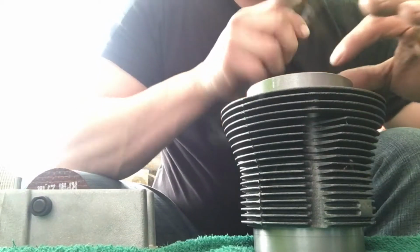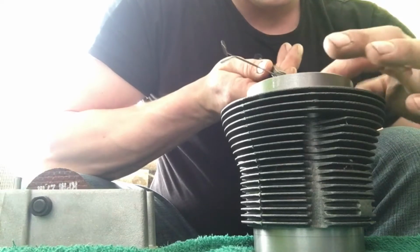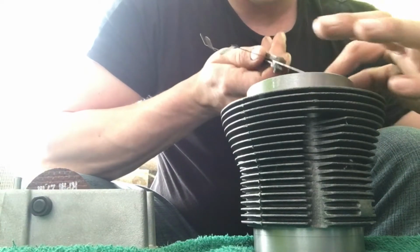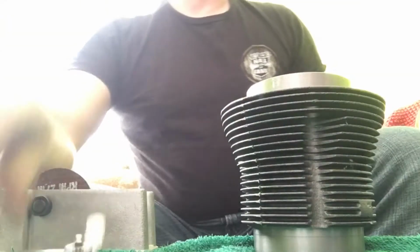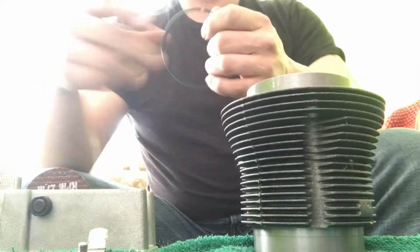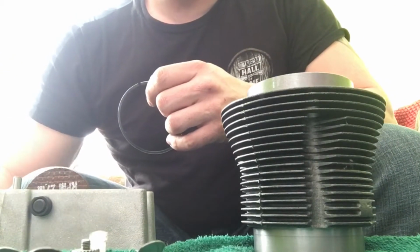Slide it in, find where it starts grabbing. 23, 24, 25. So bottom ring is 25 thou. Just gonna note that down. 025.